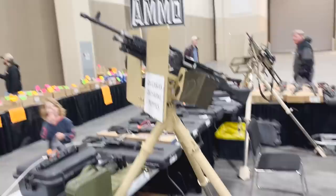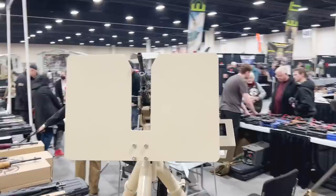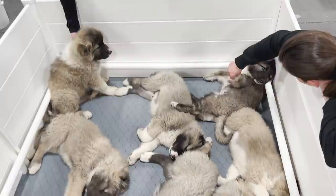Caucasian Ovcharka puppies. Look at that big dog. Hey, puppy. Oh my God, is this one letter? Yes. Daddy's over there. Eight? Or was there eight? Or did you sell some already? I don't know if they have them.